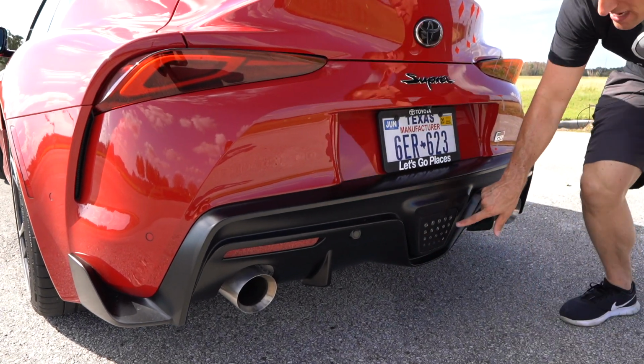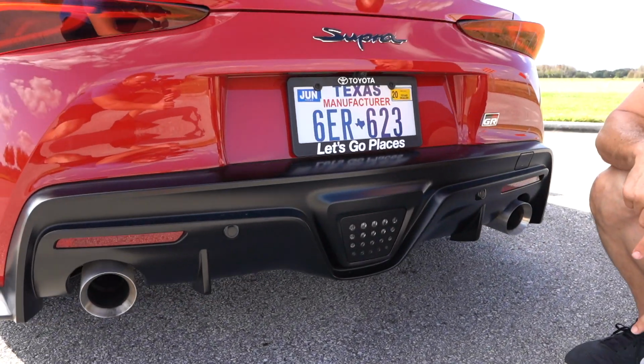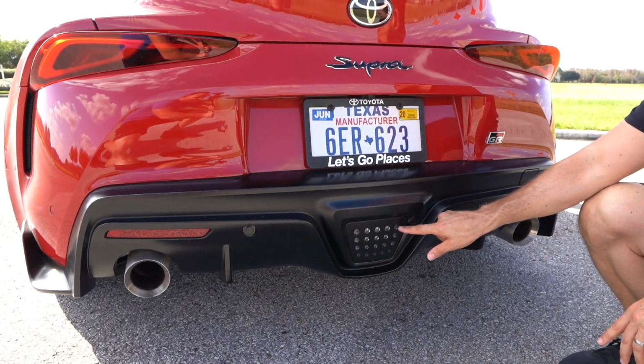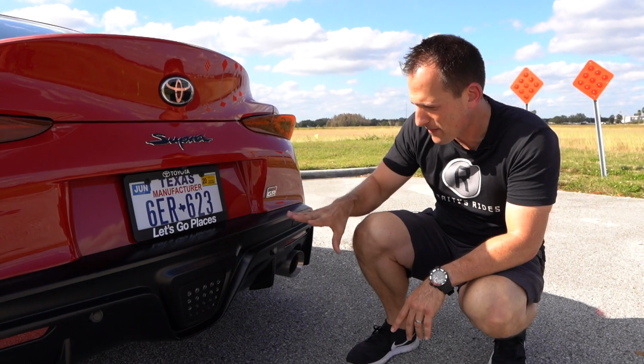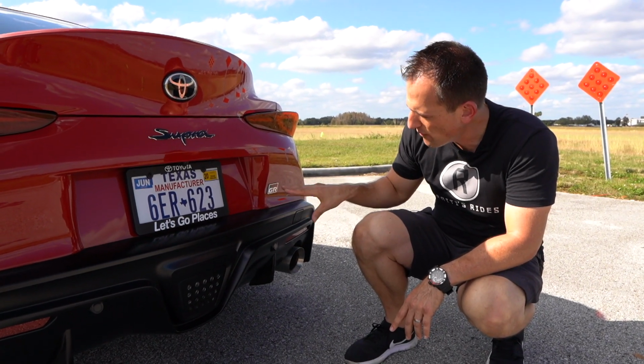and you see these guys right here? This is not your third brake light. Your third brake light's actually up in the rear window. This is your LED for your reverse light. Very, very clean, very personable, so spot on, workable.